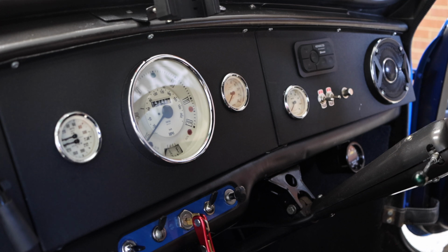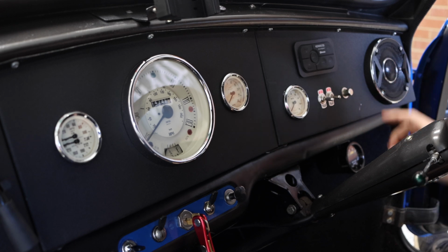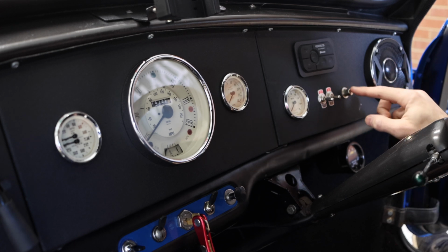So first things first, whenever you've changed the oil system, it is extremely important to verify oil pressure before you even try and start the car. So I don't know if I ever talked about this on the channel, but this is actually my engine start button now.